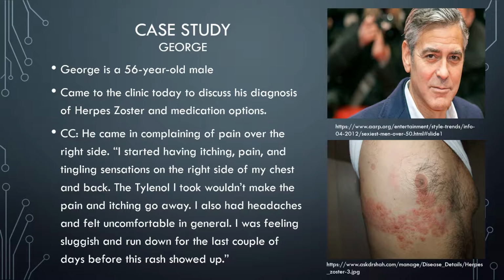In his words, "I started having itching, pain, and tingling sensations on the right side of my chest and back. The Tylenol I took wouldn't make the pain and itching go away. I also had headaches and felt uncomfortable in general. I was feeling sluggish and run down for the last couple of days before this rash showed up."